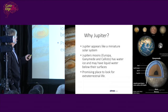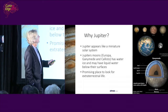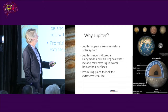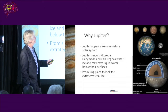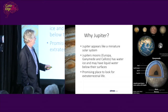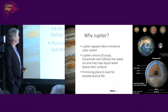So why Jupiter? I just said it. It's like a miniature solar system. Ganymede is the main target, but it will also visit the others. So we see here the relative size compared to the Earth. You see, these are actually bigger than our moon. A bit smaller than the Earth, but still. So lots of ice, liquid ocean layers. We don't know. We'll figure it out 15 years from now.